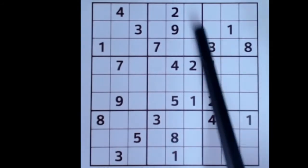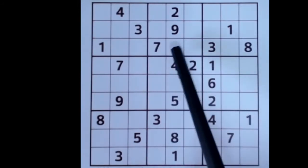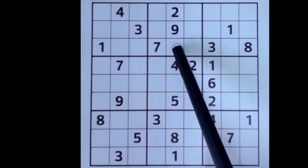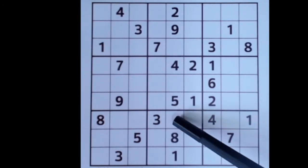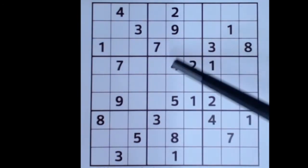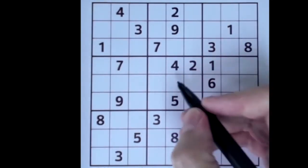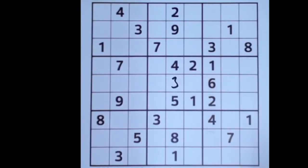This 3 here, which is not in this box but is in the same row as this square, means that a 3 can't appear here, right? So this 3 means a 3 can't appear here, and this 3 blocks this square from being a 3, and we don't yet have a 3 in this column, and so we found our first number of the morning because there's only 1 square left. So that's how we find numbers. We do things like that.